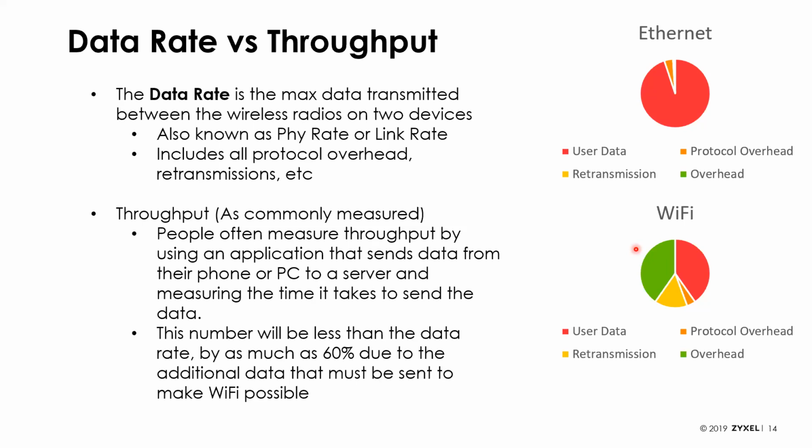So now you have a huge difference between your data rate and your throughput. It is just a general rule of thumb. You want to target, you expect to see somewhere between 40 to 60% throughput versus your data rate in the real world.